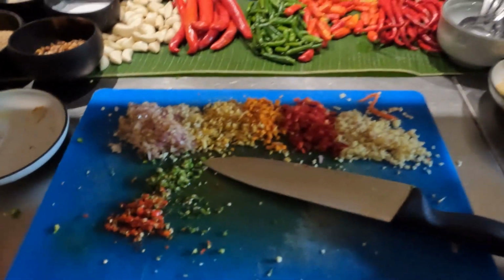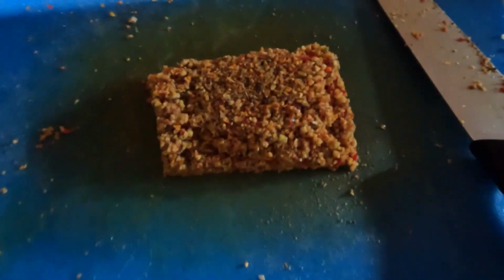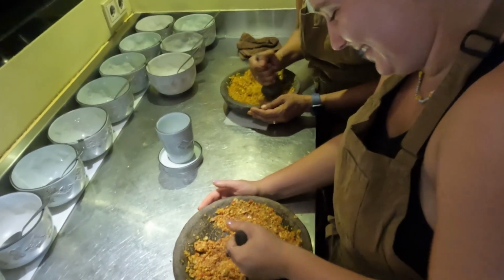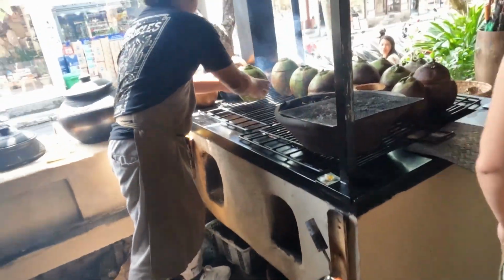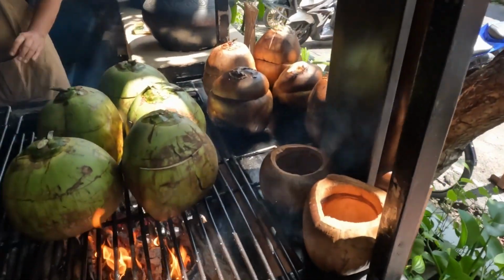We cut everything up, and then eventually you take all the ingredients you cut up, you add a little spice mix to it, and then you grind it in a mortar and pestle until it becomes a paste. And this is essentially the foundation for all the dishes we made. We did skewers with different proteins. This is a coconut soup that we made.